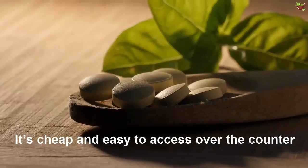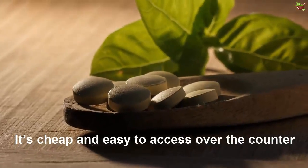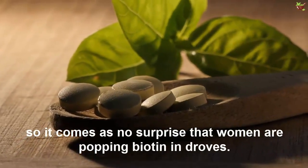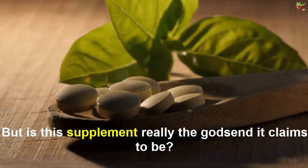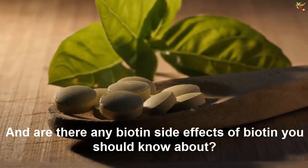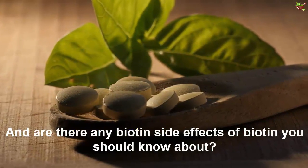It's cheap and easy to access over the counter, so it comes as no surprise that women are popping Biotin like candy. But is this supplement really the godsend it claims to be? And are there any side effects of Biotin you should know about?